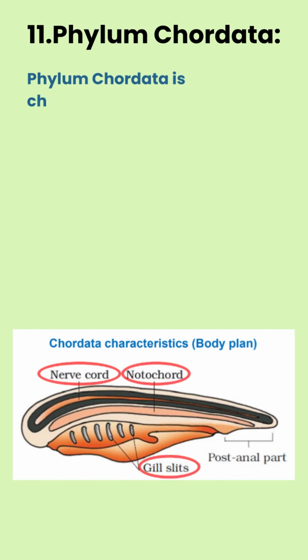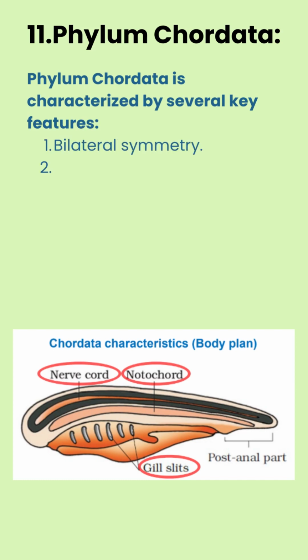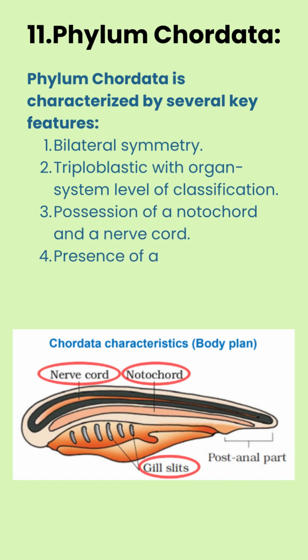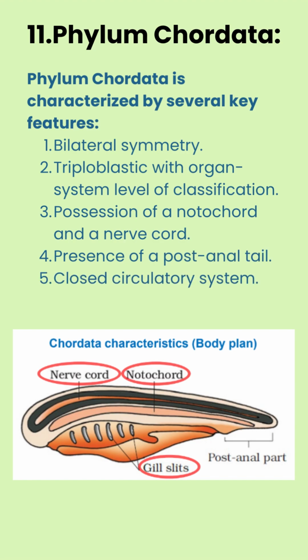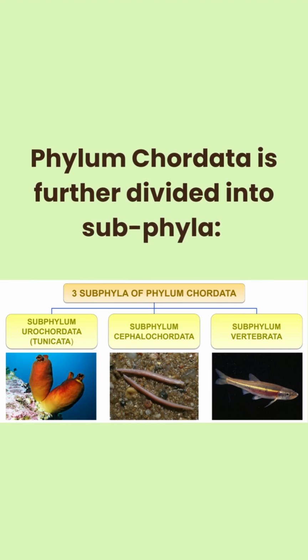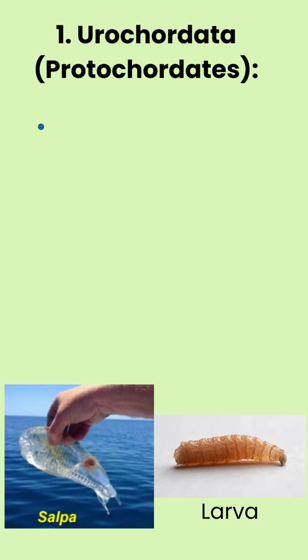Phylum Chordata. Phylum Chordata is characterized by several key features. Bilateral symmetry. Triploblastic with organ system level of organization. Possession of a notochord and a nerve cord. Presence of a postanal tail. And closed circulatory system. Phylum Chordata is further divided into subphyla. Let's study them one by one.